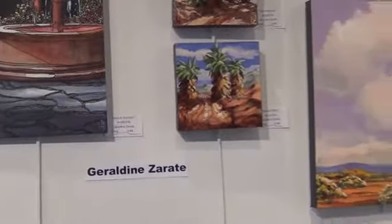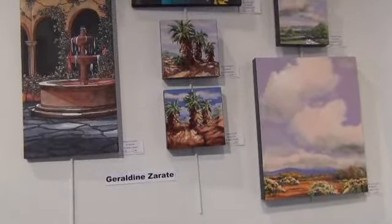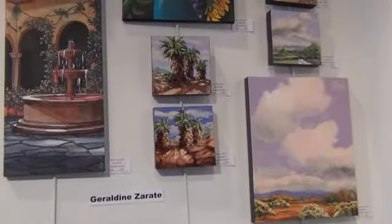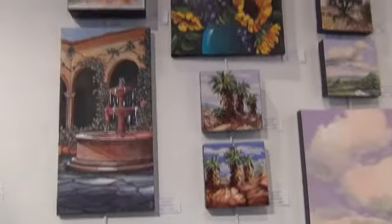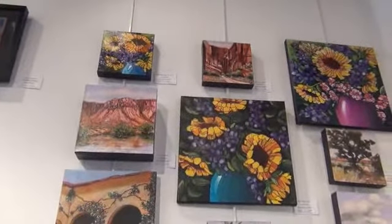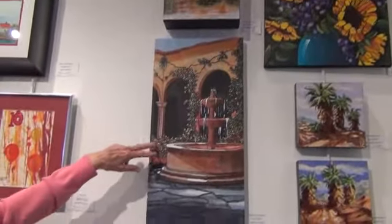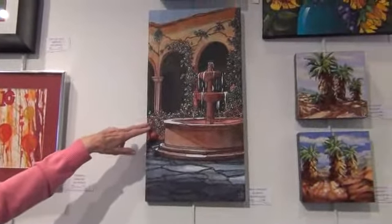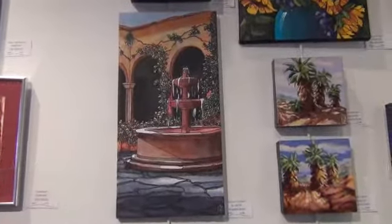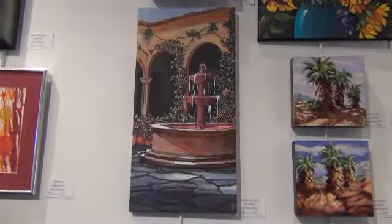Okay, here we get to the Z part of the alphabet. Geraldine Zarate, and I think you can probably recognize some of these as being work by Geraldine, because she has a very distinctive style. She does. We talked about this last month when she was Artist of the Month, and she does this stained glass look or window pane look where she outlines all of her acrylic painting, and it's just a beautiful technique that she has developed.